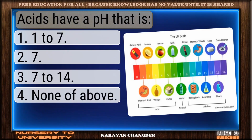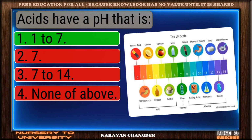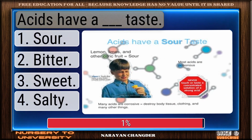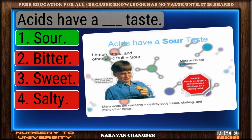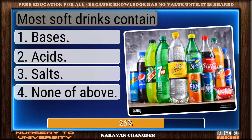Acids have a pH that is. Good thinking. 1 to 7 is the right answer. Acids have a dash taste. Sharp thinking. Sour is the right choice. Most soft drinks contain.